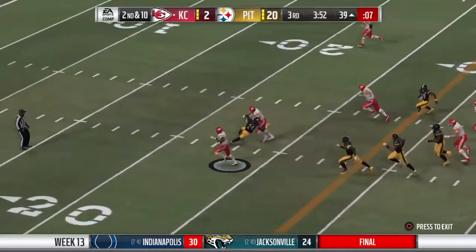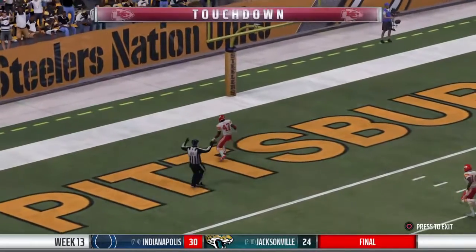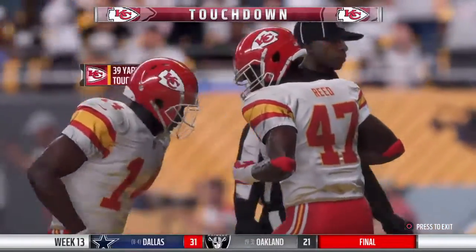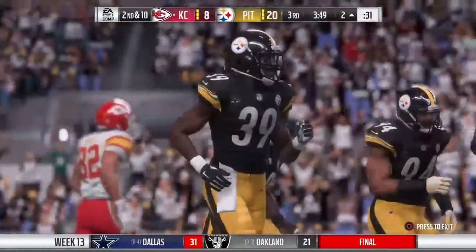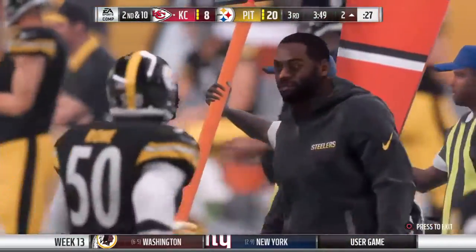And now running right through it. And nothing but green grass here, middle of the field. And all the way in for a Kansas City touchdown. A great effort there. His 9th touchdown of the season. And the Chiefs are able to cut into this lead.